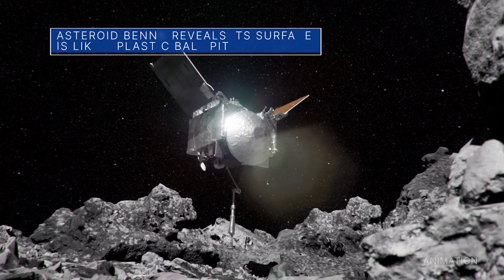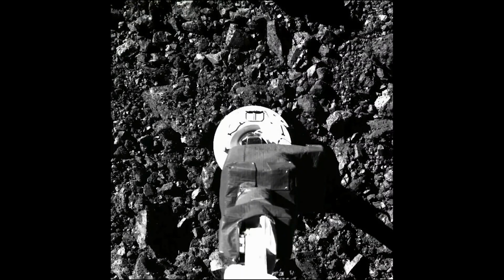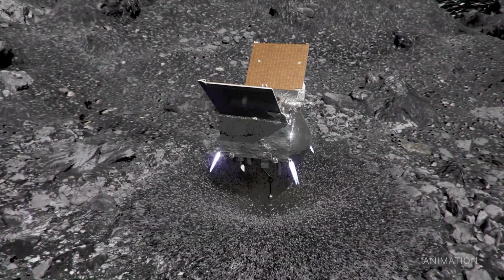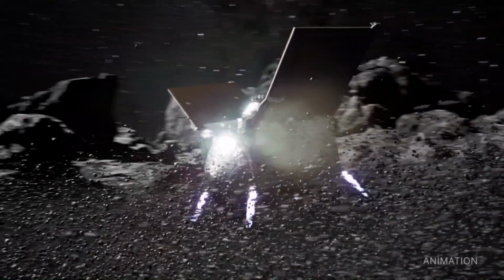After analyzing data from the OSIRIS-REx spacecraft's sample collection tag event at asteroid Bennu in October 2020, scientists were surprised to learn that the spacecraft's arm sank almost half a meter into the asteroid. This was far deeper than expected and confirmed that Bennu's surface is incredibly weak.